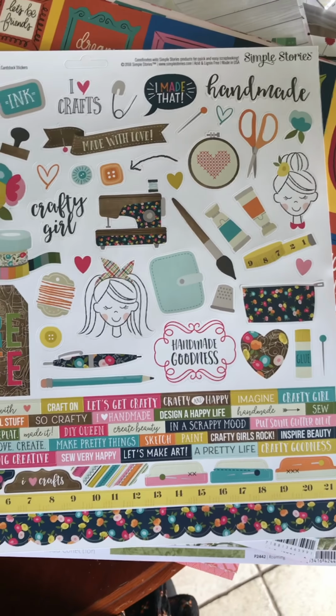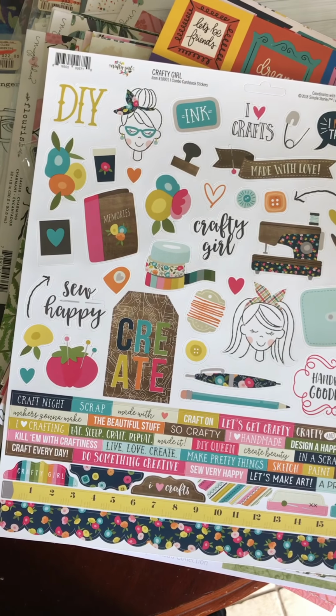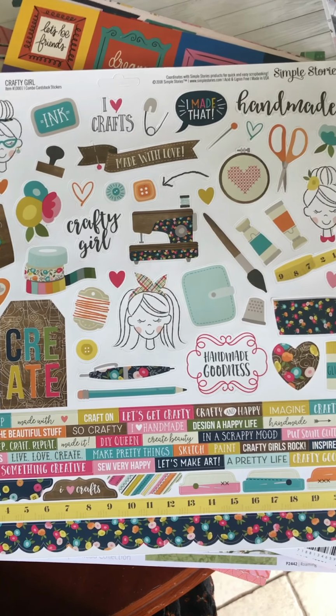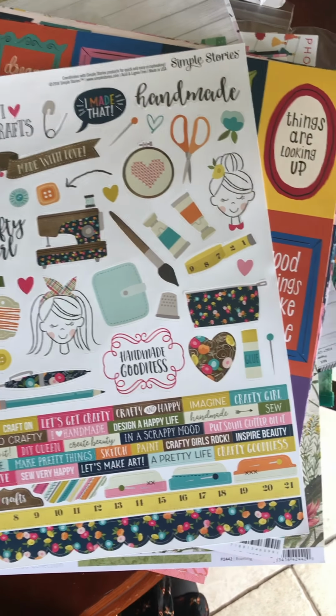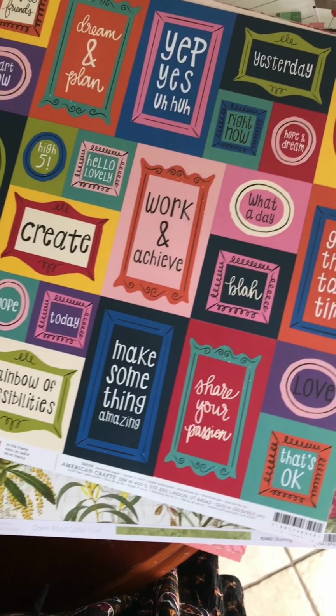I picked up this sticker sheet that went along with the Crafty Girl line, and I'm so excited to use it. I love everything about it, and there are things that I think would work on pages that aren't necessarily about crafting, as well as, you know, using it in the traditional sense.